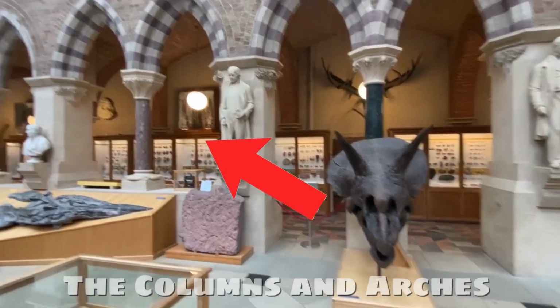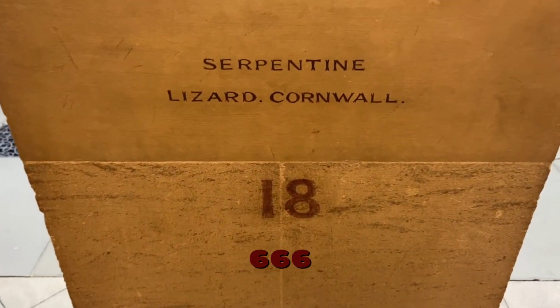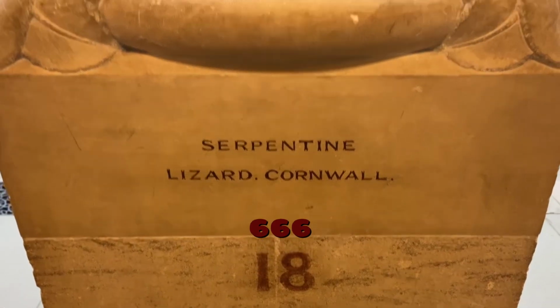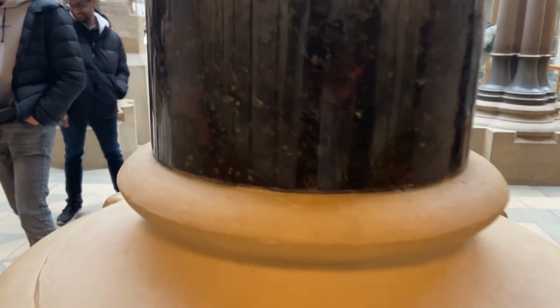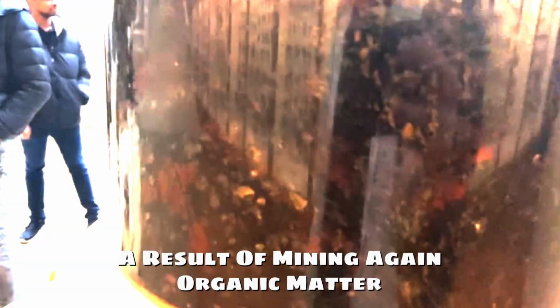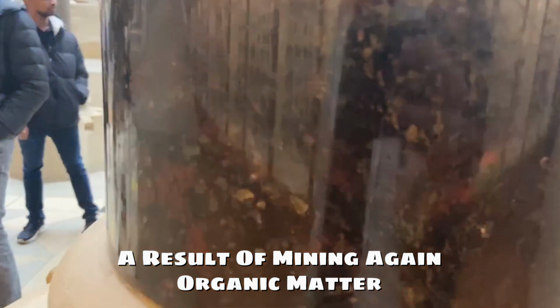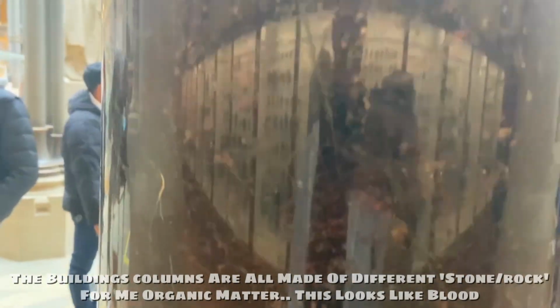The columns and arches stuck out to me. Serpentine, lizard, 666. And the material these columns are made of is said to be stone and rock quarried, again a result of mining. Organic matter, I suppose this to be. The museum's full of all these types of columns. This one to me looks like blood.